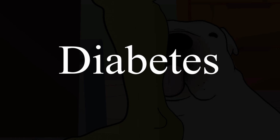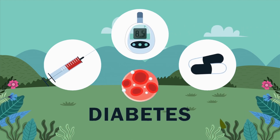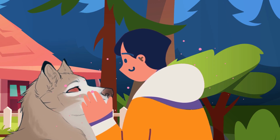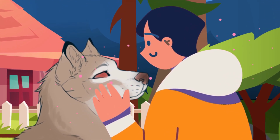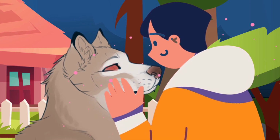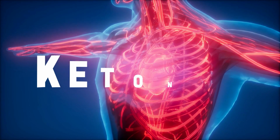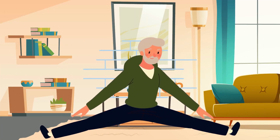Diabetes. Diabetes is not easy to tell at an early stage unless you carry out a test or it begins to harm your system. But dogs are gifted, and once you have diabetes, your dog will quickly detect it by just sniffing your skin. A person with diabetes may have a specific scent on their breath due to high levels of ketones, chemicals produced when the body breaks down fat for energy.